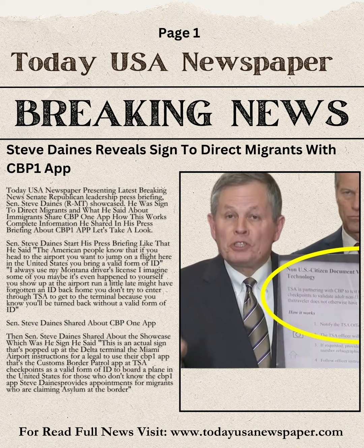Senator Steve Daines shared about the CBP1 app. Then he shared about the showcase, which was the sign. He said, "This is an actual sign that's popped up at the Delta terminal, the Miami airport. Instructions for illegals to use their CBP1 app, that's the Customs Border Patrol app, at TSA checkpoints as a valid form of ID to board a plane in the United States."